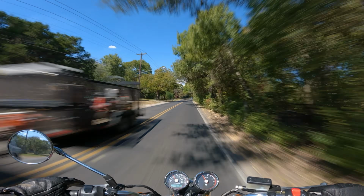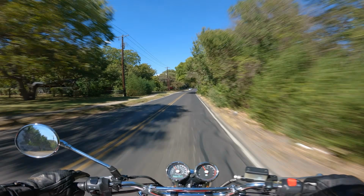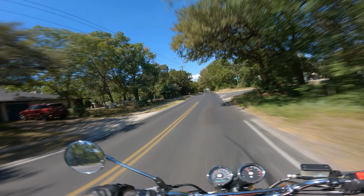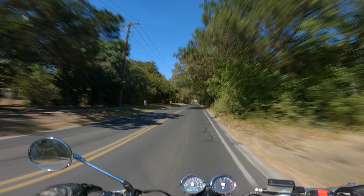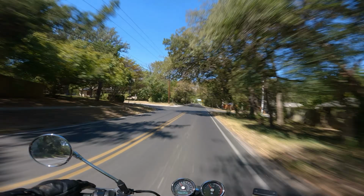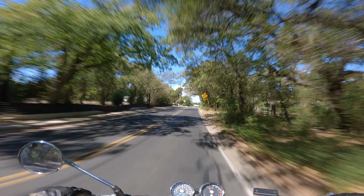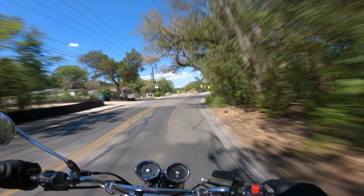This is a bike that, you know, I think almost anybody could learn how to ride on. Maybe you would want something a little bit lighter if you're a smaller rider. Maybe you want something in that 350-ish pound range, like a Ninja 400 or something like that. But I do still think that the Royal Enfield offers a lot.